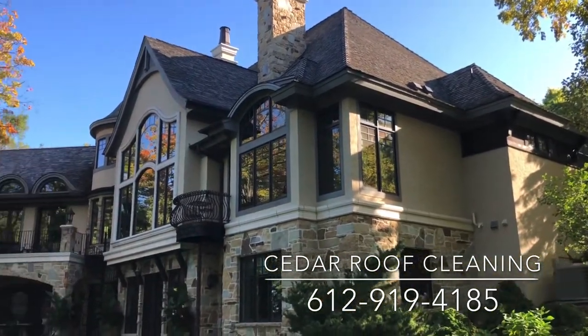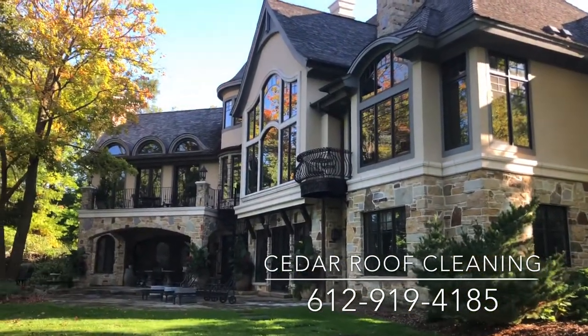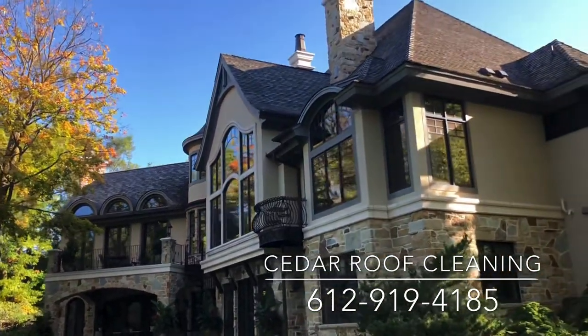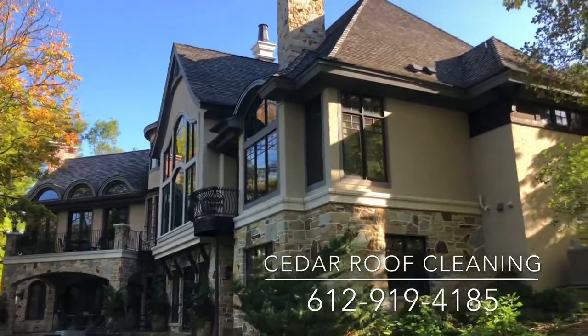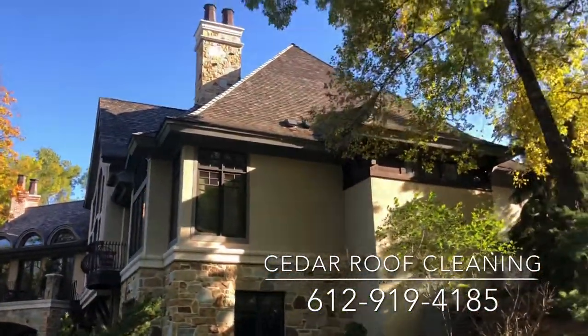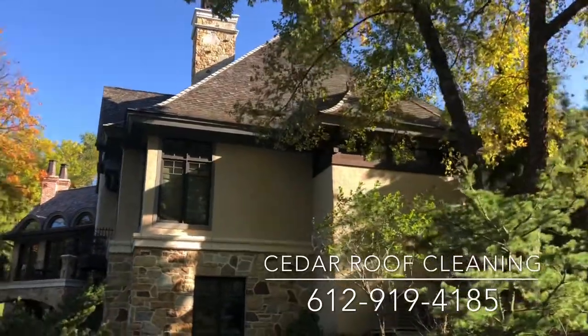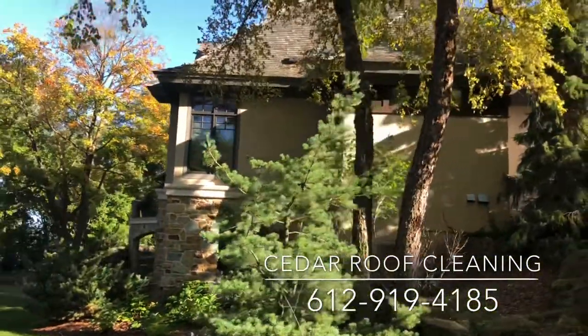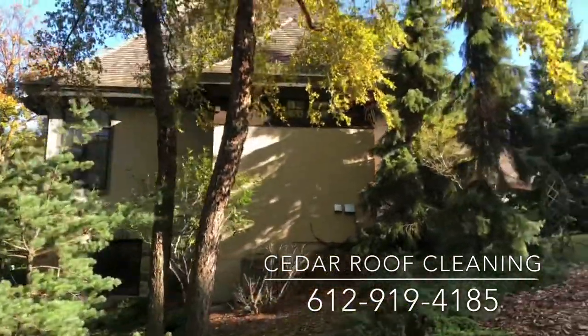And we're going to finish out this video walking back around to the front of this property. We'll just give you one more look at the front of this property. This side of the roof here faces south, just about due south. You can see how much sun it gets. So it wasn't very bad.